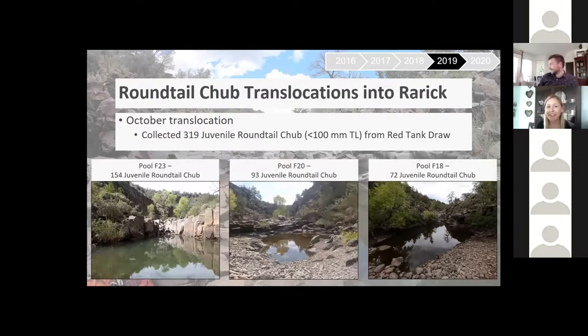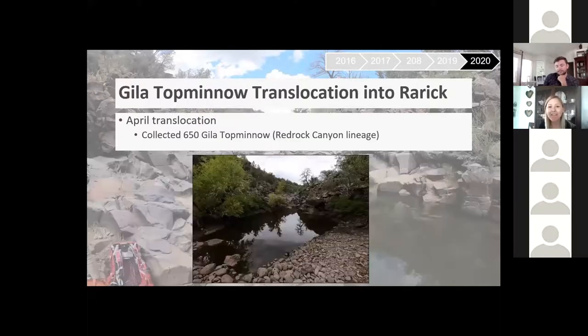So in October of 2019, we collected 319 juvenile roundtail chub from Red Tank Draw and translocated them into Rarick Canyon. So it's pretty exciting to finally have that refuge area going. We also placed temperature loggers in with the fish at one of the pools so that we can better monitor their overall success, but also assess the pool's winter conditions for other species as well, such as Gila topminnow. So this winter, with some big help from the Forest Service, we were able to translocate 650 topminnow of the Red Rock lineage from a pond in southern Arizona into Rarick Canyon. That was pretty exciting, and hopefully the topminnow and the chub will both be able to establish in there.